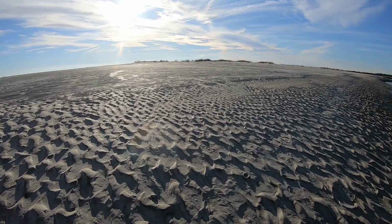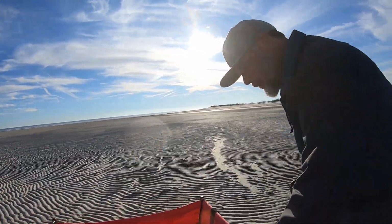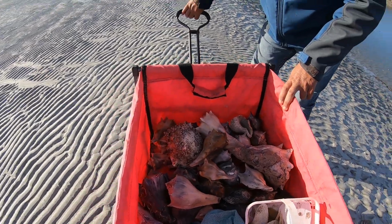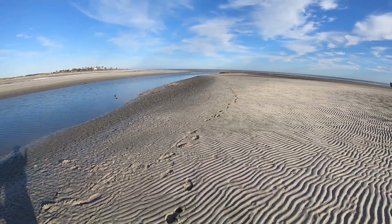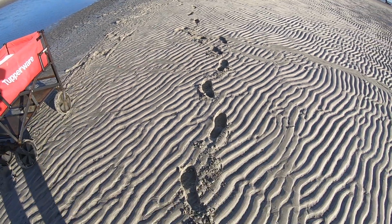Isn't that gorgeous? I know you don't call that a full wagon though, Steph, because it ain't full. It's not full. We're gonna get it full. Look at the footprints in the sand. Does that remind you guys of anything?